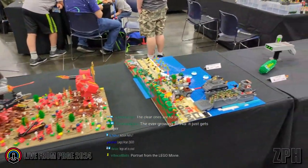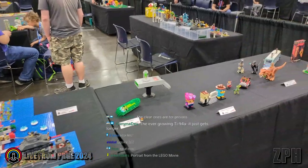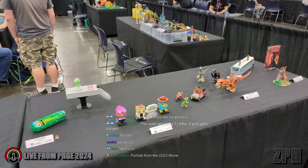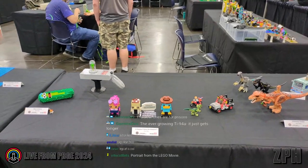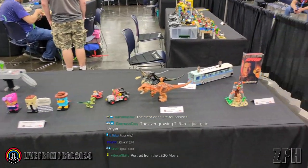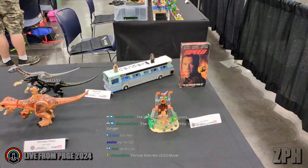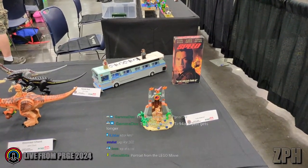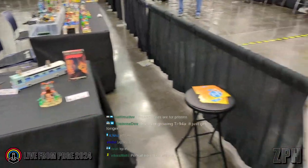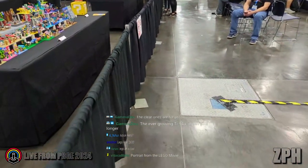Some really elaborate ones here. Storming the beaches. Some platypuses. And the bus from Speed, the movie Speed. Wow. Is there Keanu Reeves on the top of there? Yeah, I think so. And Sandra Bullock standing on the top of the bus, I'm guessing. Yeah, the Lego art is really cool.